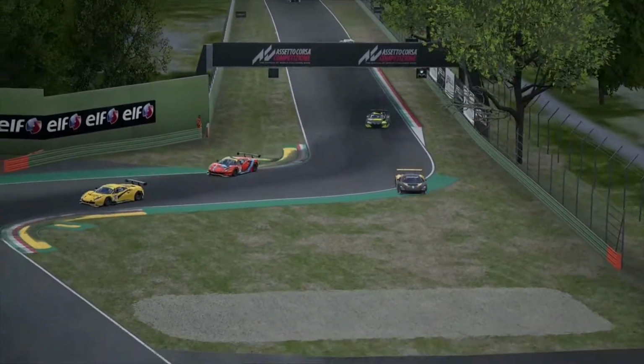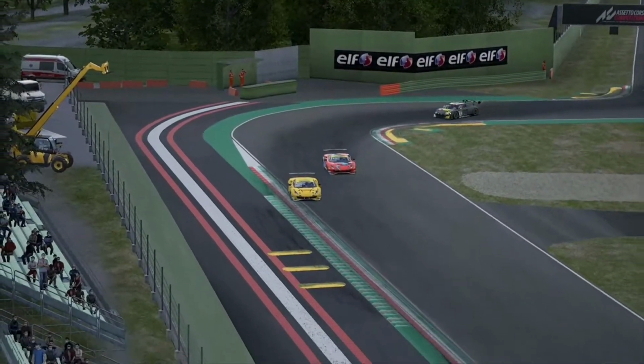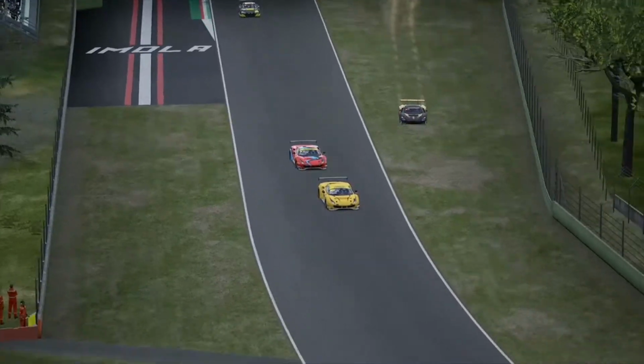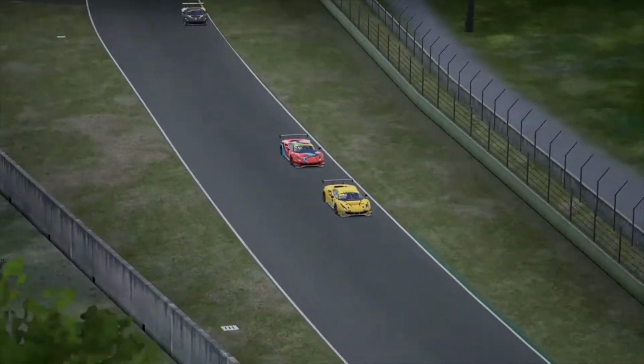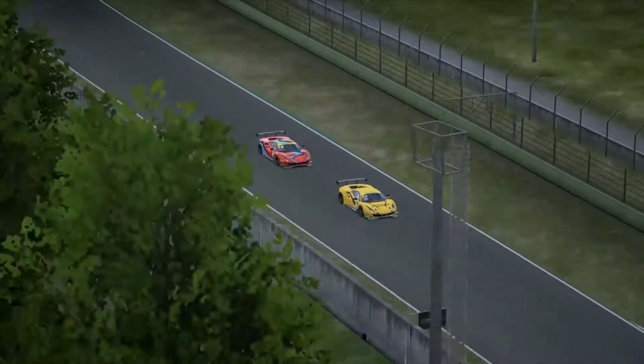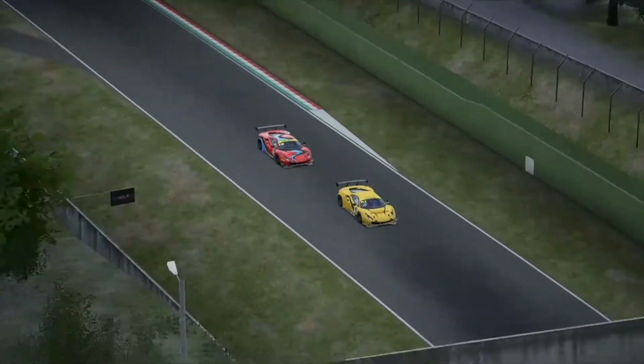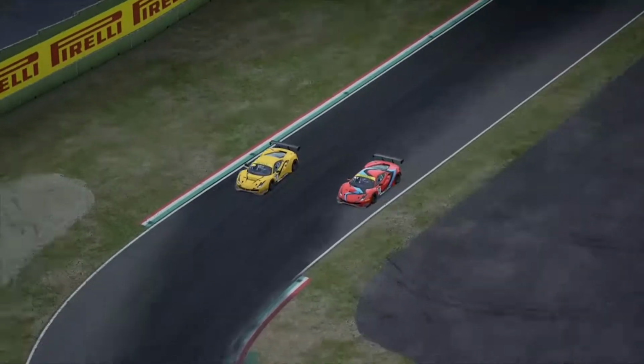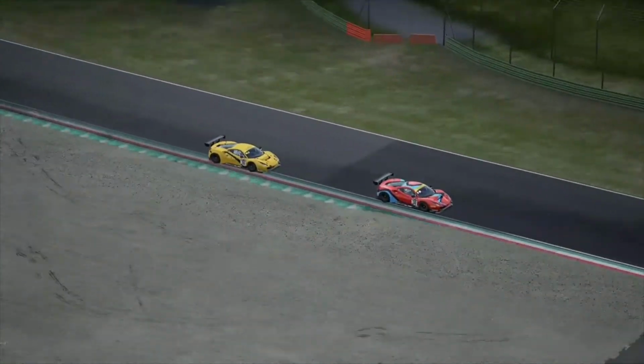You can see the Ferrari behind just outbrakes himself, does very well not to take anybody out, and he's across the grass slotting back in behind us. We've got the slipstream on the yellow Ferrari. Pull ourselves out, later on the brakes, up the inside. Very good, no nonsense stuff there.